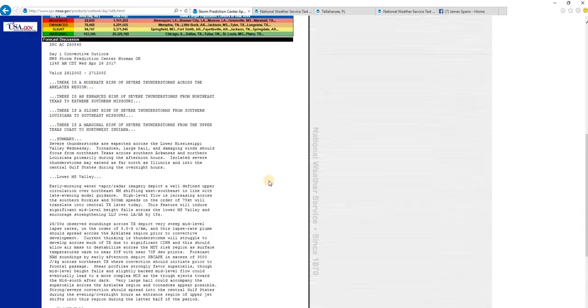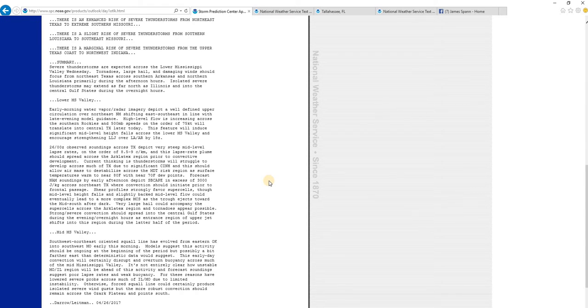Here's day 1. You can see the Arklatex and lower Mississippi Valley regions are under the gun for severe weather today. What I suggest is always reading these discussions, and when you read the discussion on the convective outlook, you may not understand all of the terms. Like, for example, you'll see LLJ right here. Write it down. Make sure you always write stuff down you don't understand so you can look it up. And that means low level jet, of course.